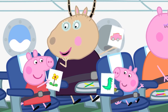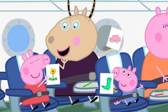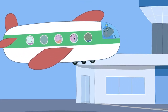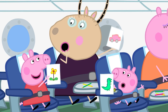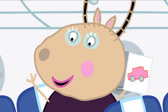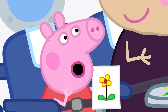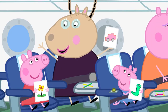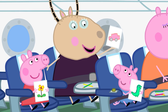Look at these! The line work, the attention to detail. Incredible! A star plus! Hooray! We've landed! Whee! Already? But I was having fun! That wasn't scary at all! I told you, flying is really fun! Thank you for helping me, Peppa and George. Now I cannot wait to fly home.